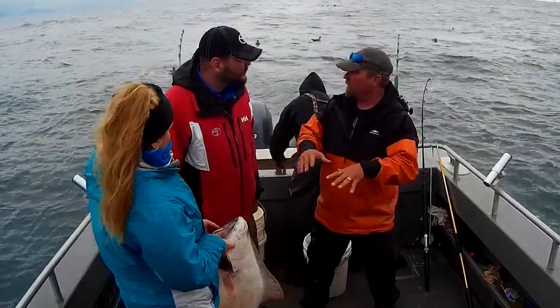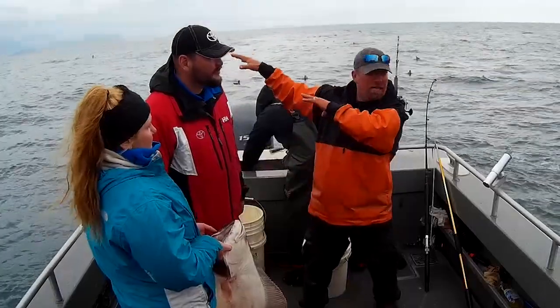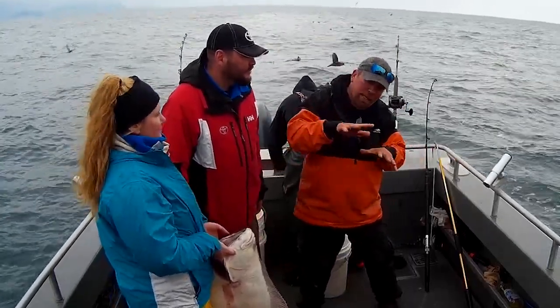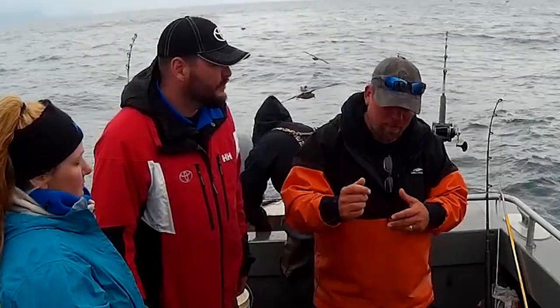A lot of structure. We fish a lot of breaks. We got a big mud flat up here. Table's out about 180 feet. It drops off to about 270. We're fishing that break. You see the halibut like to cruise those breaks, looking for food, looking for forage, you know, so keep your baits moving.